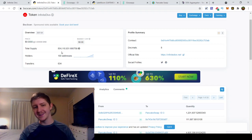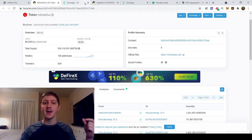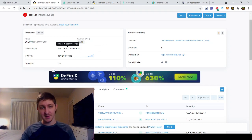I mean, it's young. It just released Friday the 19th, so this is a young token. 200 million infinite divs tokens just about have been burned, 4 million short of 200 million. So 196 million tokens have been burned, not redistributed, burned. That's a fifth of the entire supply burned in just 3 days. Well, most of that happened within the first couple days, but I digress.